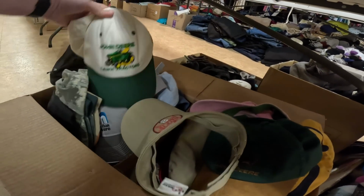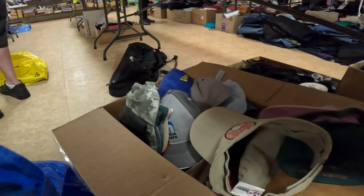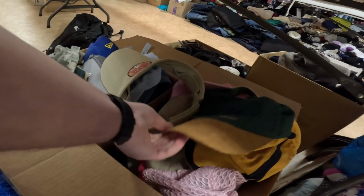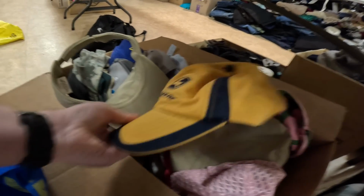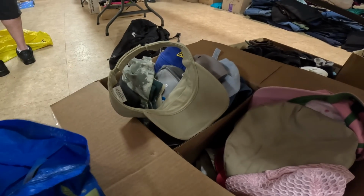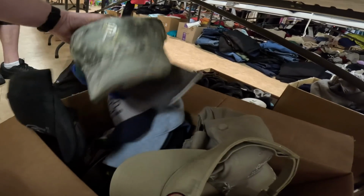But I come over to this other table and there's another box of hats. And all of these are like John Deere hats and farming hats, stuff like that. Unfortunately, it's nothing really old. I've talked about John Deere hats on the channel before. Of course, some of those can be worth hundreds of dollars if you find the right ones. These here, nothing very special.